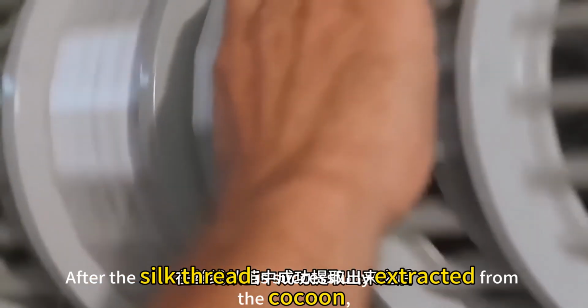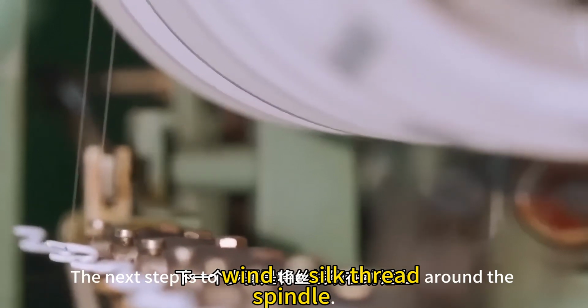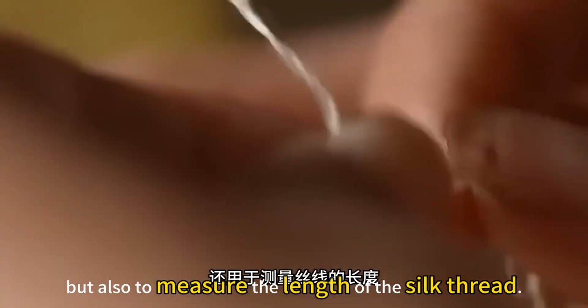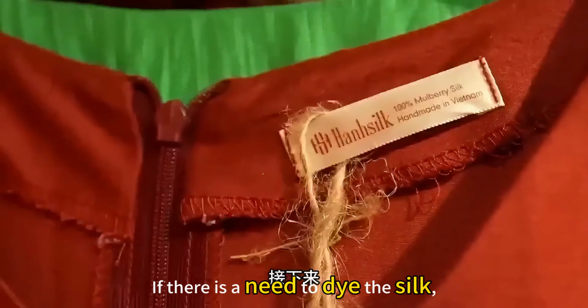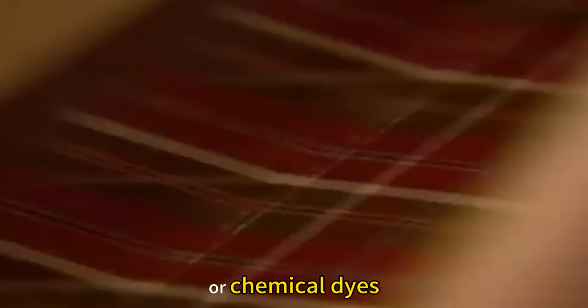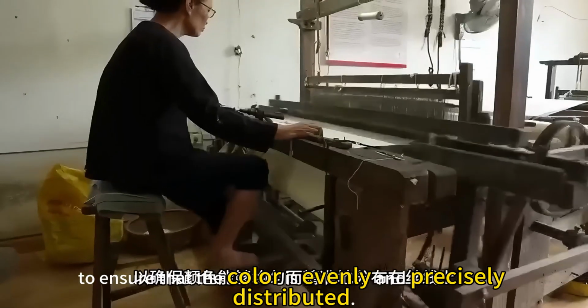After the silk thread is successfully extracted from the cocoon, the next step is to wind the silk thread around the spindle. The spindle is an ancient and effective tool. It is not only used to store silk threads, but also to measure the length of the silk thread. This step is crucial for subsequent processing. If there is a need to dye the silk, the dyeing process will be carried out. During this process, the silk thread will be soaked in various natural chemical dyes to obtain the desired color. The dyeing process needs to be carried out very carefully to ensure that the color is evenly and precisely distributed.